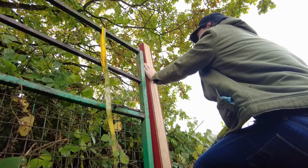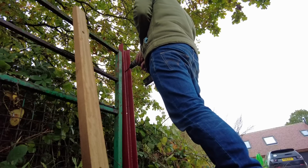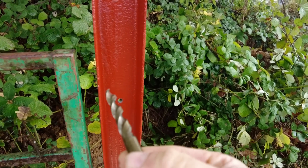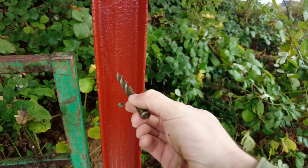Okay, is that in the centre? No, it's not in the centre. You motherfucker. That was actually quite good, because you see that little tip bit there? Because I was off centre when I started, I just angled the drill and then it went that way, and then I could straighten it up, bang in.